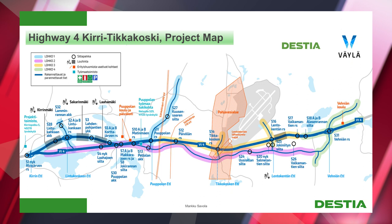Thank you all for accepting this invitation. I'm delighted to have you here, and I look forward to knowing more about the project. I'll be starting with Eetu. We have 29 bridges. Can you elaborate on the types of bridges we have in this project?